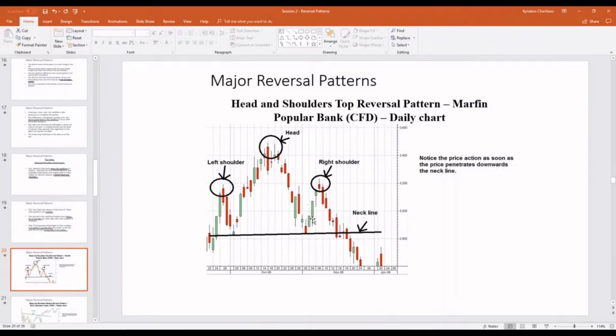That's a very bad thing to be observed in stocks. If you observe head and shoulders in stocks and you own the stock, that's a huge alert for you. We see the left shoulder, we see the head, and we see the right shoulder. And here we saw a break below the neckline. Game over for this stock.